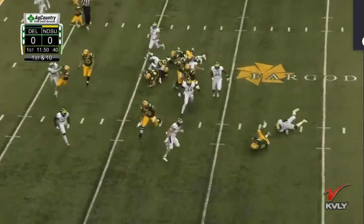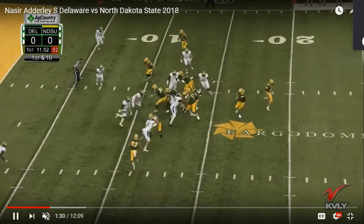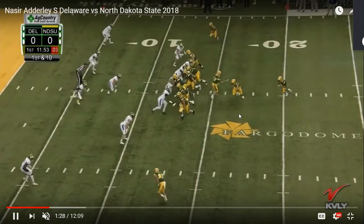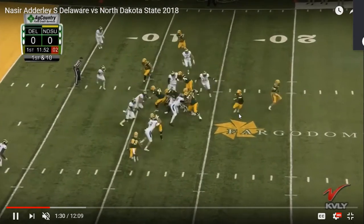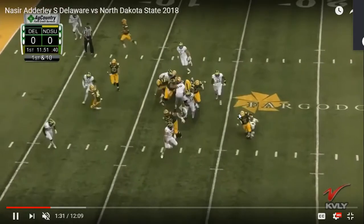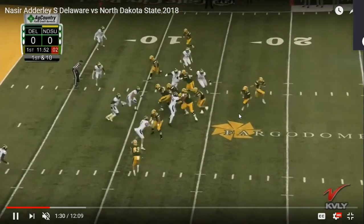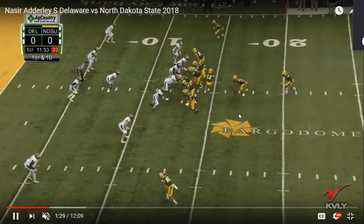I'm not going to say too much about that. You know what? I actually want to hear your thoughts on this. I like how he's mirroring the ball carrier. If he gets by the front seven, he's going to be there to make the tackle. So I really like that. Thoughts on the hit?